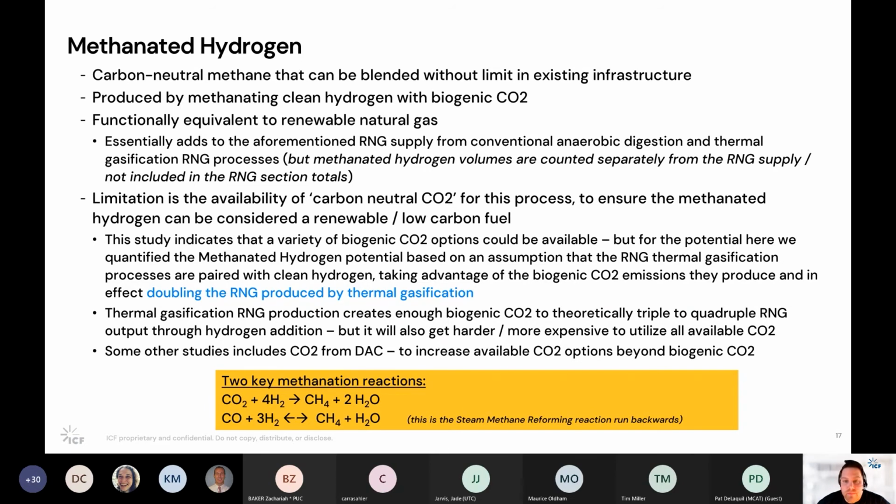That being said, it definitely will get harder and more expensive to capture and utilize all of the CO2 produced through those processes. So there's definitely a trade-off there. And I should note that other decarbonization studies that have been done sometimes use CO2 from direct air capture as part of this sort of synthetic RNG fuel production. So beyond biogenic CO2, that is one of the things some studies consider, and that would also potentially be an option, although it is typically thought of as a more expensive approach to producing synthetic fuels.